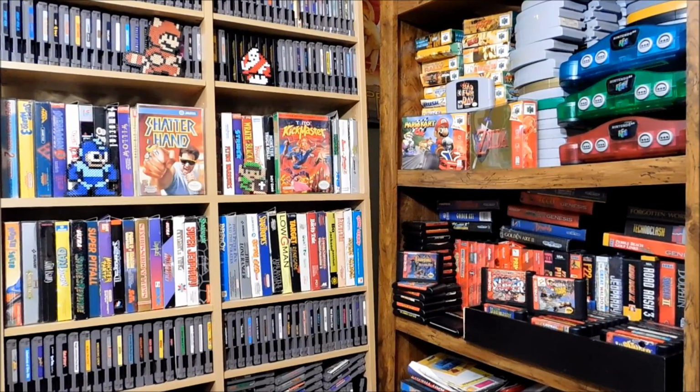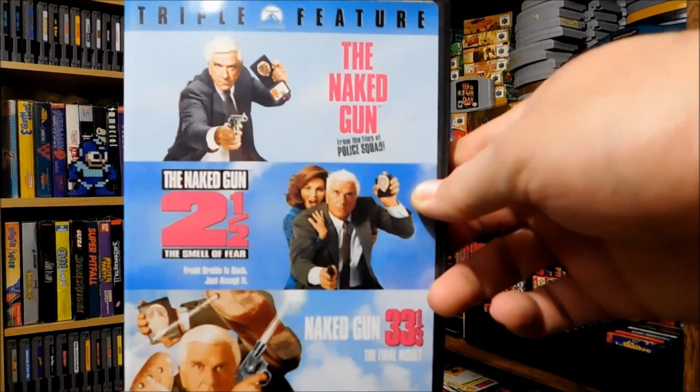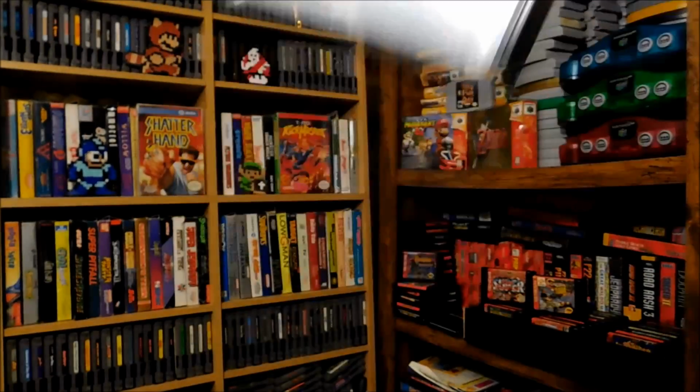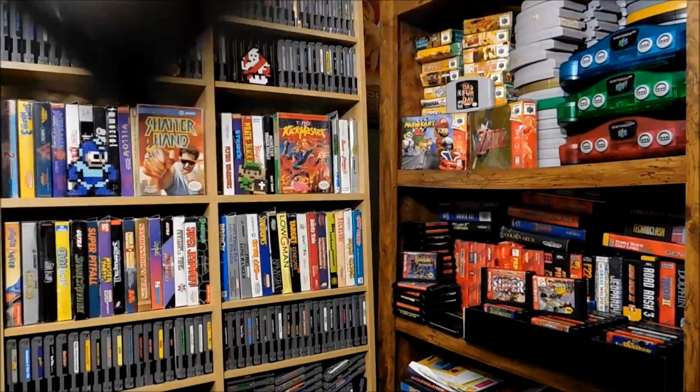And we got a few movies. I'll just throw them in here to get them over with. Got a triple feature of the Naked Gun. It's got 1, 2.5, and 33 1/3. Can't beat that for $1. It's got all 3 discs in it.